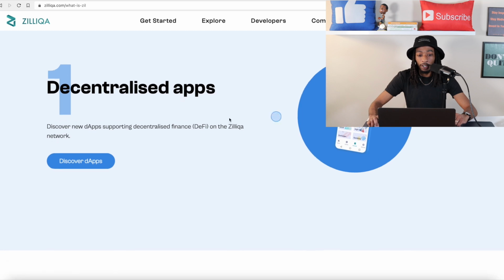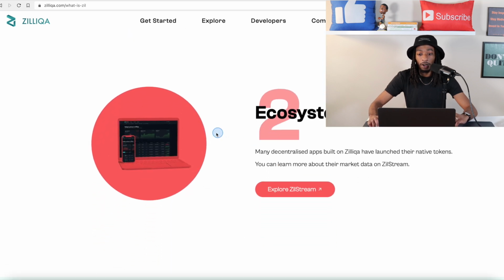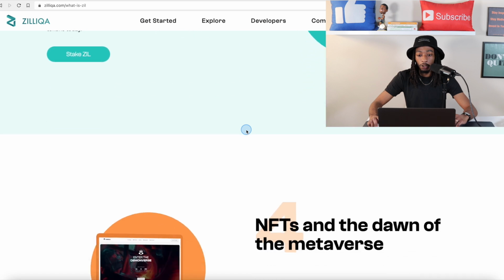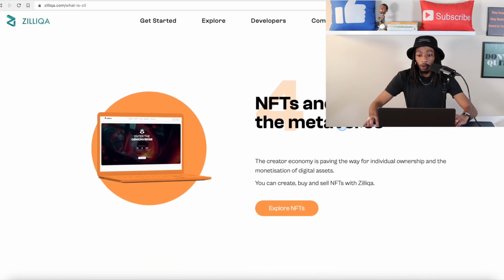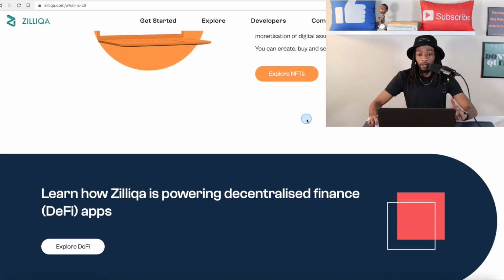So here are your decentralized apps, known as dApps. You got your ecosystem tokens, where other tokens can launch on Zilliqa. You have your earn rewards, of course, which is your staking. You also have the NFTs and the dawn of the metaverse, which is why I believe we're seeing the huge run up in Zilliqa as we see today.